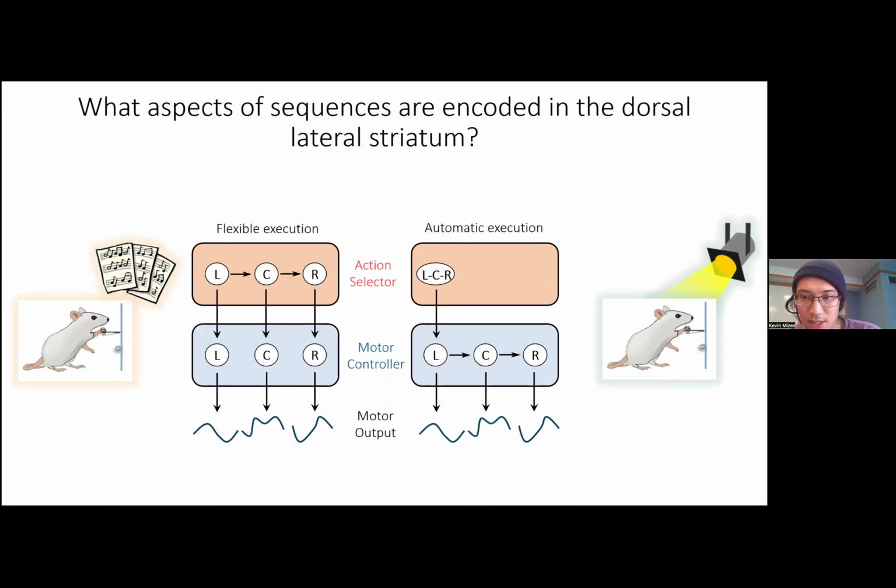And so while this suggests that DLS is more consistent with a role of a low-level motor controller, it does not fully clarify the coding scheme in the DLS. And DLS may still be acting as a high-level action selector. In particular, it may still be encoding these high-level features such as the lever identity, if you're pressing the left, center, right lever, or the ordinal position, if you're in the first, second, third position in the sequence, which are unchanged across the flexible and automatic conditions.